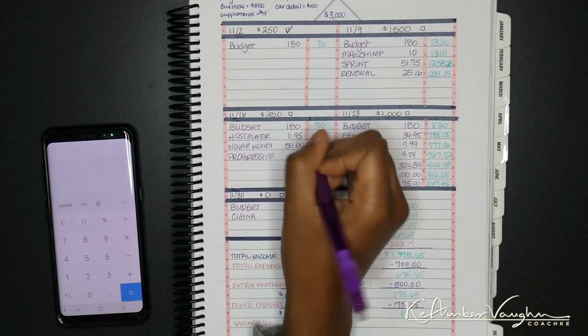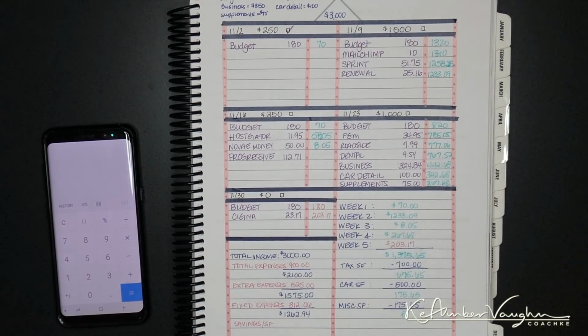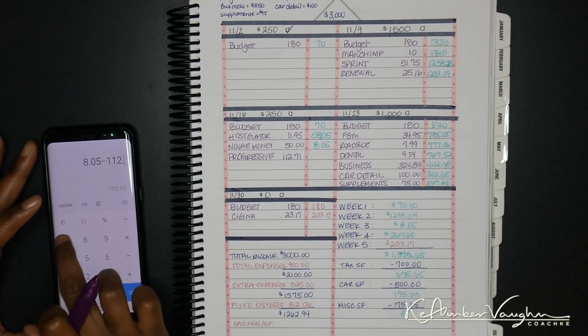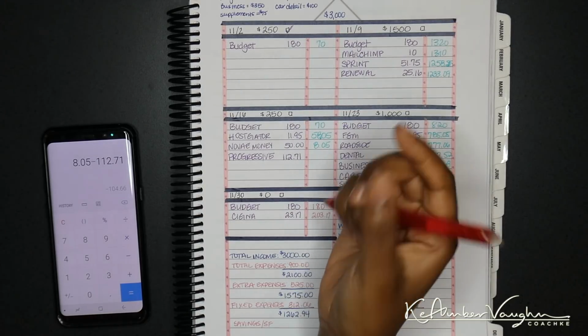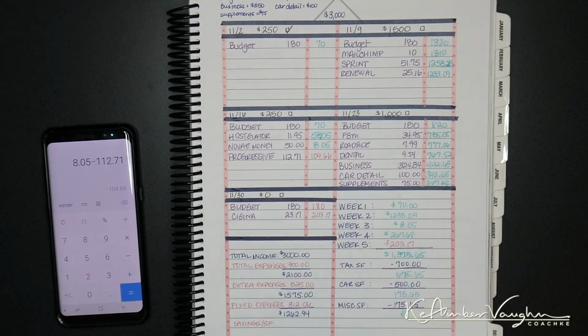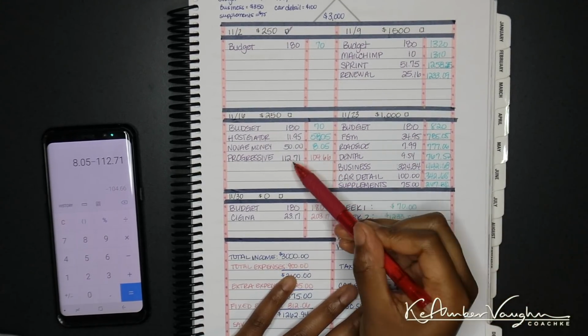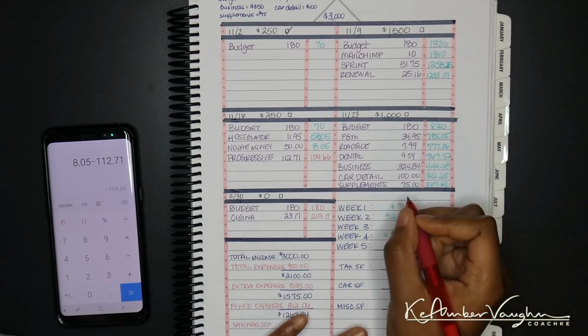All right, 112.71, which is what I was missing. 805 minus 112.71, so that means this week is going to be negative 104.66. So we can change this week, and I'm not going to reconcile this because I could pay that up here, but it's honestly no point.